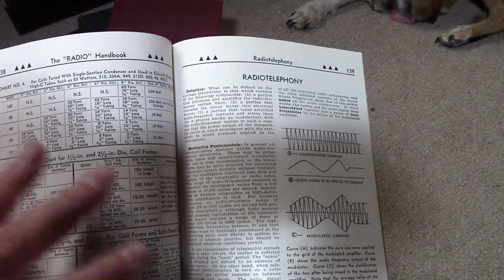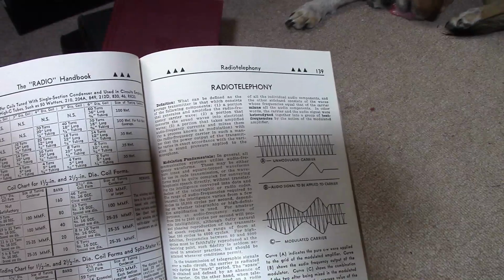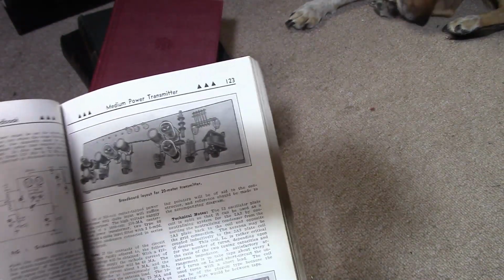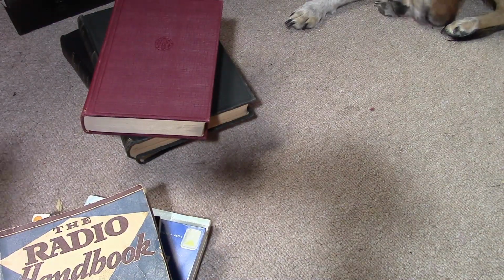Well, it's kind of neat if you want to build this stuff. They really go into detail, like how to actually wind your own coils, what the diameter and the number of turns, and what size wire gauge to use. Breadboard layout for all the components. And you could buy all these components from the ads in the back of the book. Tube data. So yeah, it's an earlier version of that other book we looked at.